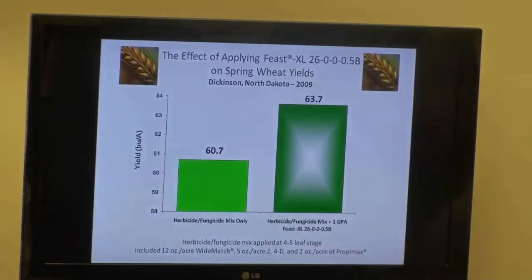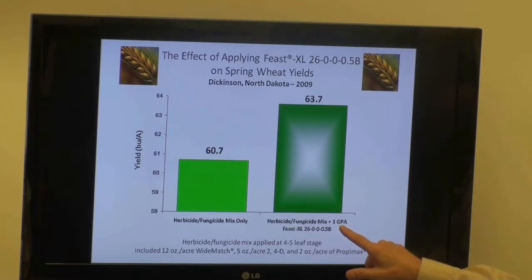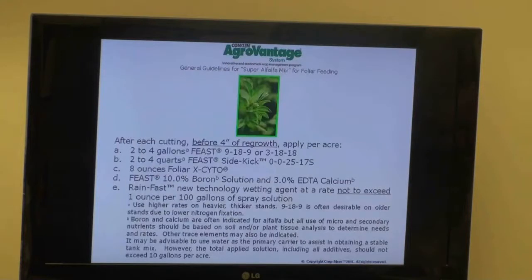Here's some data from North Dakota. They picked up an extra 3 bushel an acre, and what they did is they applied it at 4th to 5th leaf stage, included 12 ounces of Widematch chemical, 5 ounces of 2,4-D, and 2 ounces of Propermax. And the difference here is with Feast XL. That's the only thing they did. They used Feast XL as a part of a carrier at 1 gallon per acre. So 1 gallon of Feast XL gave them a 3 bushel yield response. Pretty good response.